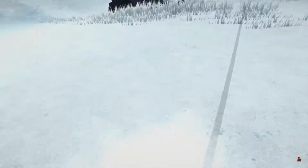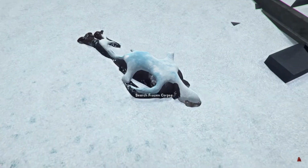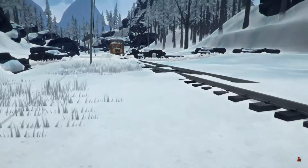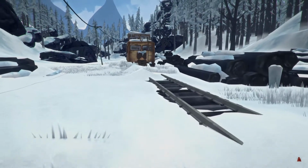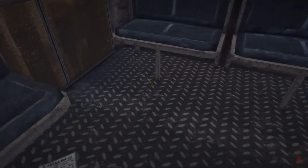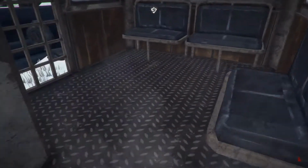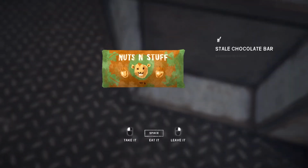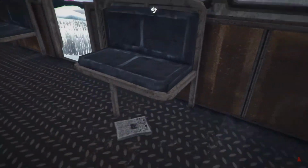Why is there a feather out here in the middle of nowhere? There's another one. And another one. Oh, there's another dead dude. That's why there was feathers there. Newspapers. A rifle cartridge. Candy bar. That's strange, there's normally a backpack or something similar in here. But there's not.